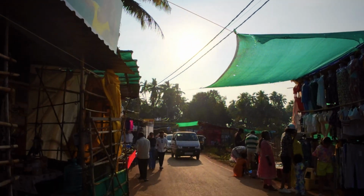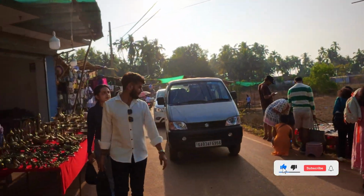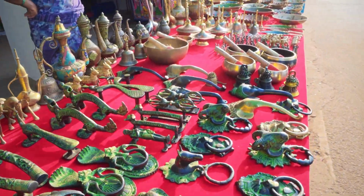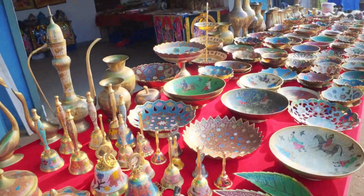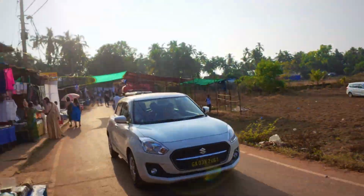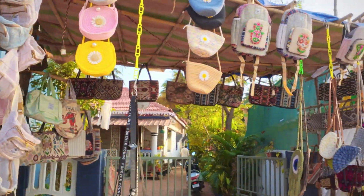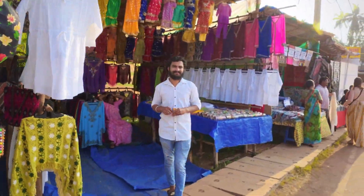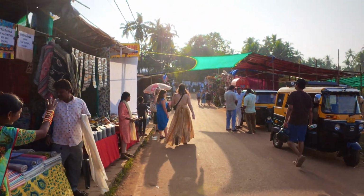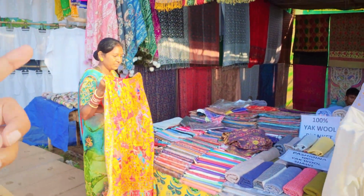So guys, I'm starting at the Anjuna flea market now, and there is crowd, there is movement. There's a lot of souvenirs that you get. This is all the brass stuff that you get, and a lot of clothes, souvenirs. You get a lot of bags as well. What are these Kashmiri shawls?